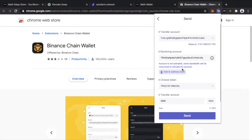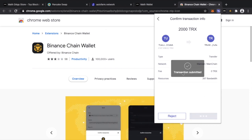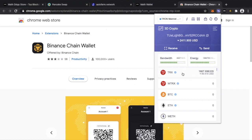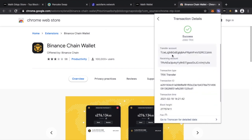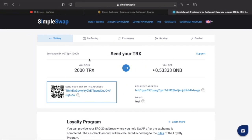And then you wait. You just make sure all addresses are correct. Make sure your receiving address is your BNB address, and the sending address from your TRX wallet is the one Simple Swap has generated for you. And that's it. Simple as that. Once you've done that, all you have to do is wait. With Simple Swap, it normally takes, depending on the asset you're sending, Tron is very quick. If it's Ethereum, it does take slightly longer. So it can take anywhere between 5 minutes to half an hour to an hour.